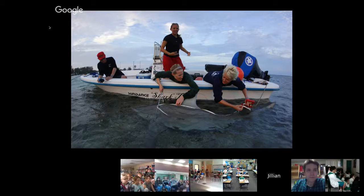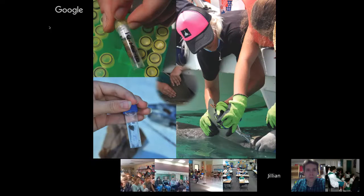The next thing we're going to do is take a small tissue sample. So we actually take scissors and we cut a small piece of skin from the shark's dorsal fin. It's like clipping your fingernails. And it's sent off to a couple different labs. And what they can tell us is, one, the shark's DNA, what it's made of.